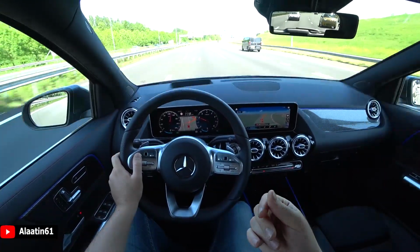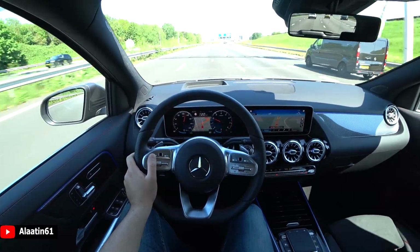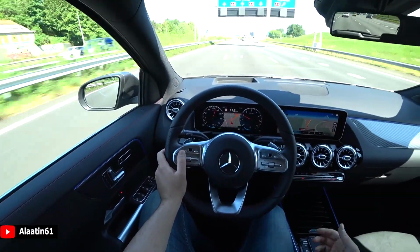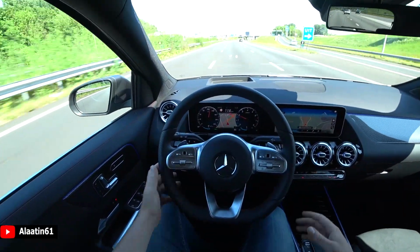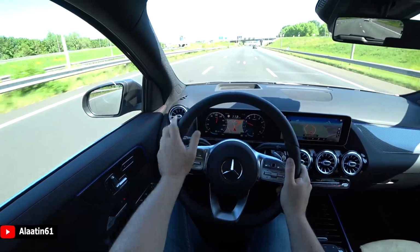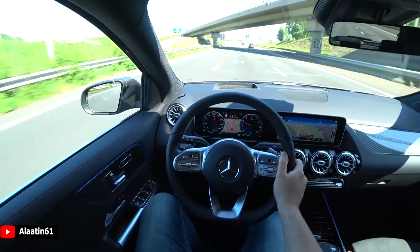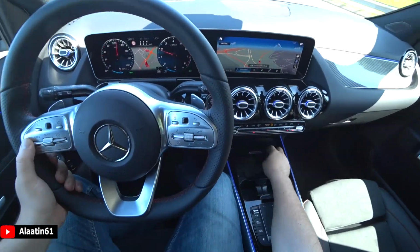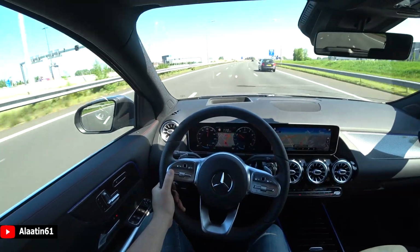Of course, it is a little bit pricier than the outgoing model, the older GLA, but you get definitely more of a car, because when I compare this to the previous generation, there are a lot of differences. Look at the displays, look at the steering wheel, the touch sensitive buttons, the head-up display, the huge panoramic sunroof, everything about this car nicely done. You can even buy it with the wireless charging for your phone. It has a nice touchpad. You can buy it with the 360 degrees camera system.